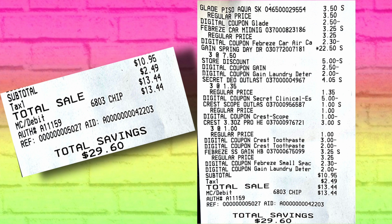Everything else I added to this deal was just because they were overage or just bonus items that I wanted to add to my scenario, but they are not necessary to do the deal. You can, like I said, just do that very beginning clip that I showed you on the Gain 65 ounces. Grab 3 of them. Make sure you have those digitals clipped. Head to the register. You should be paying $8 plus tax.